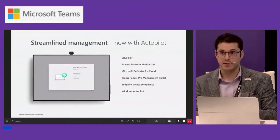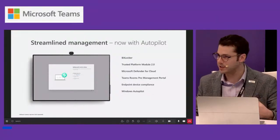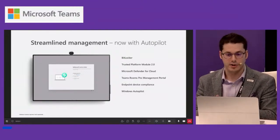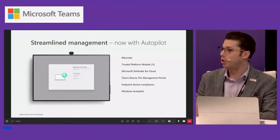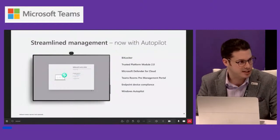Obviously, we also have the Surface Management Portal, which is Microsoft's portal for managing Surface devices. But we have those broader management portals, Intune, Teams Rooms Pro Management Portal, that are scalable for the technology to use, regardless of the device. But that brings a consistency for however you're managing all of the Rooms devices and brings that consistency between your Rooms devices and PCs. Mm-hmm.